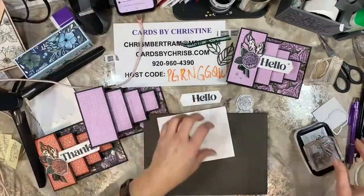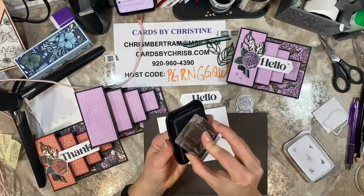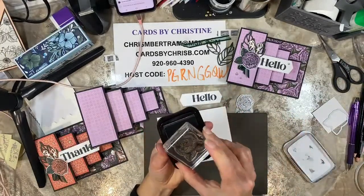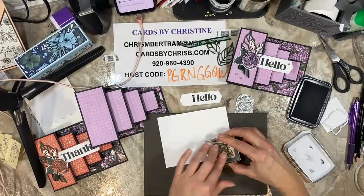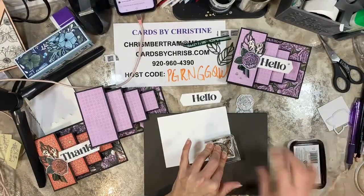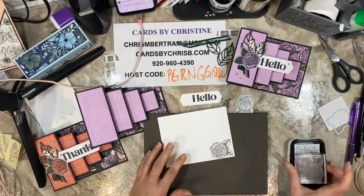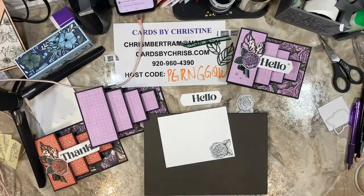This piece, we're gonna put a flower. We gotta get the flower stamped anyways. Now, if you have a sentiment you want to stamp on the back, you could definitely stamp your sentiment. And then this is going to go in the bottom corner. Let that ink marinate like that. All right. Put these guys back here.